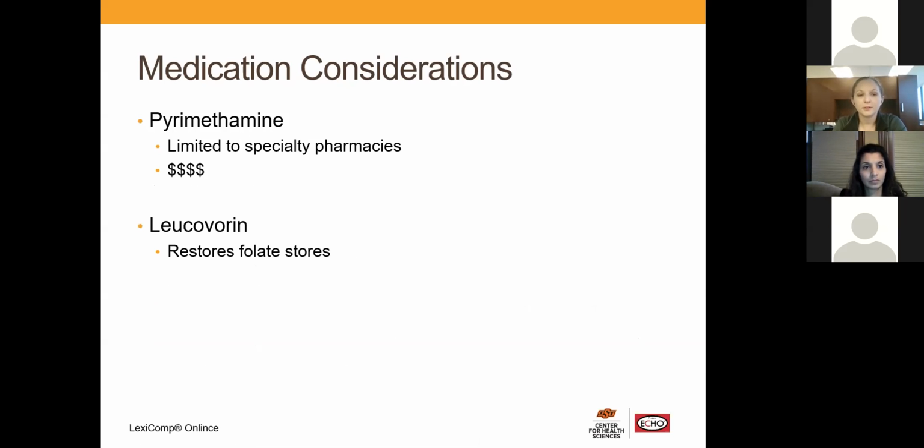So just a couple of things to think here is leucovorin isn't actually doing anything in regards to the actual toxo prophylaxis, but it is restoring folate stores that the pyrimethamine is depleting. And so you do need both of those to prevent the side effects of pyrimethamine, but that leucovorin by itself isn't going to necessarily do anything for prevention.